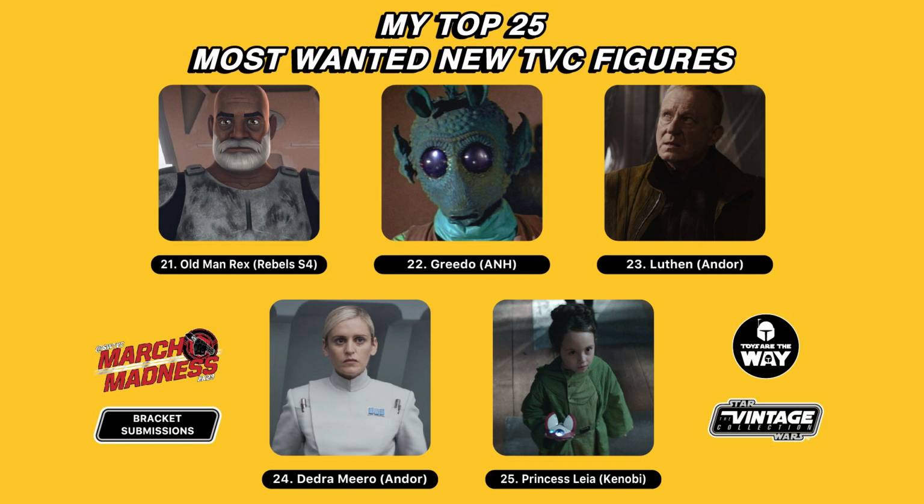We didn't get a whole lot of figures from this property in the vintage collection, and she is an essential world-building character. While we still don't have characters like the Grand Inquisitor or his fellow Jedi Hunters, I do believe those figures are more likely to make it into the line this year or in the near future. Leia seems less likely despite her prominence in nearly every scene of the series wearing this outfit. She would be a fantastic figure and help complete any Kenobi collection, therefore she had to be on my list.